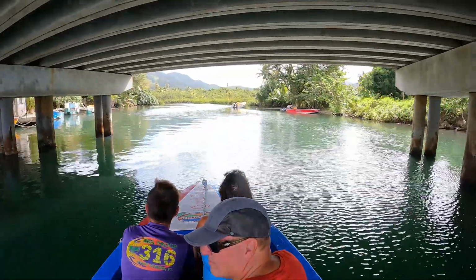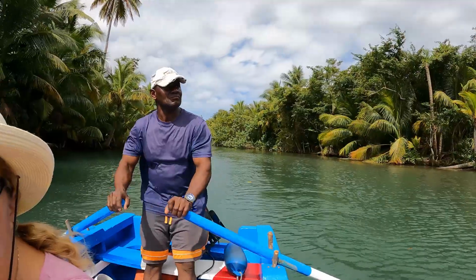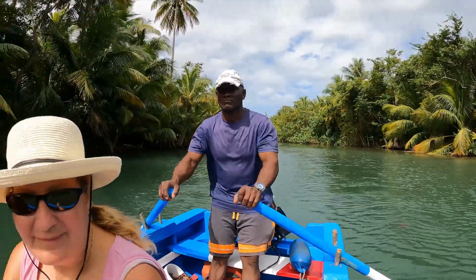The boats can use their engine until just after the overpass, and then they have to turn off the motor and use oars. The guides row 1 mile up the river and back.